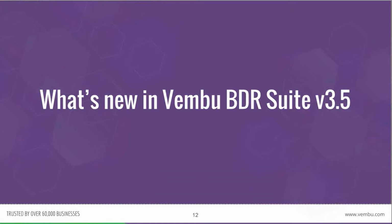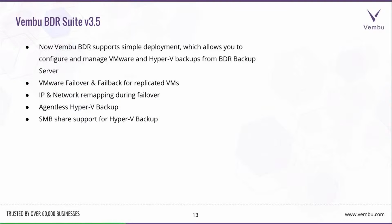What's new in Vembu BDR Suite version 3.5? So now Vembu BDR supports a very simple deployment method which allows you to configure and manage VMware and Hyper-V backups from the BDR server console itself. And it supports VMware Failover and Failback for replicated VMs, IP and network remapping during failover, and you can perform agentless Hyper-V backup, where there is no need of installing agents inside the virtual machines for performing a Hyper-V backup. And we do support SMB share support for Hyper-V backup.